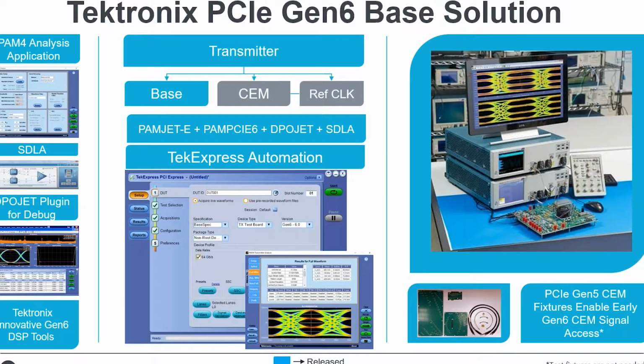Here's an overview of the Tektronix PCIe Gen 6 base solution. On the right, we have the DPO 70K SX, a 70 gig real-time scope platform. And there are a lot of pieces on the left as software that make up the whole solution. On the top left, we have a PAM4 analysis application, which is the application for measuring the PAM4 signal. There's an algorithm that enables the SNDR measurement and the RLM measurements.